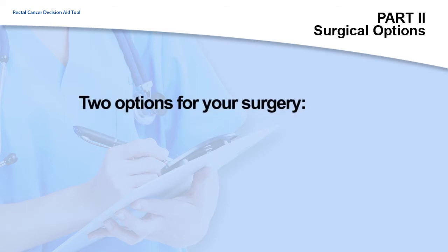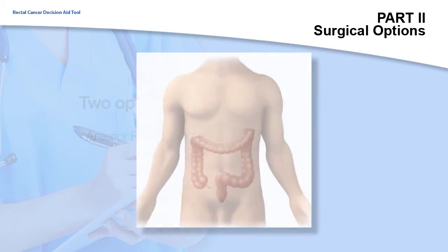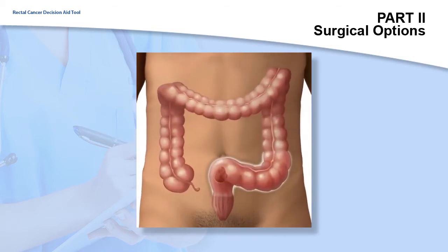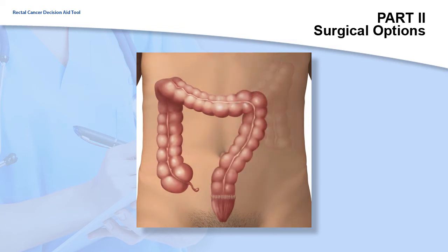Your surgeon may have offered you one of 2 options for your surgery. The first option is called anterior resection. The area of the rectum where the tumor is located is removed. Then the 2 healthy ends of the bowel are put back together.